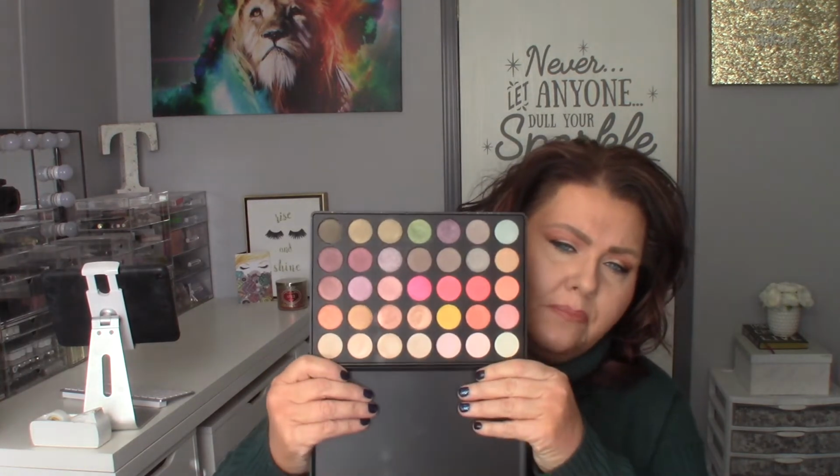The Morphe palette, I just blindly picked one, and it is 35E. And I don't think there's any mattes in here at all, but some beautiful colors. Those are really pretty colors. And over on that side of the room, I picked the BH Studio Pro palette. So this will be fun, but there's some mattes in here. I'm going to hit myself in the face with it. But there's some mattes in here. So those are the eyeshadow palettes.